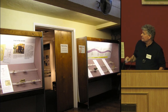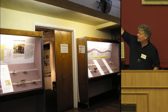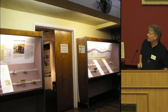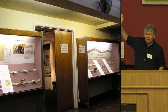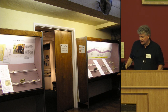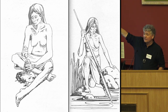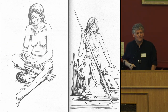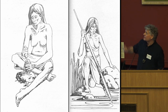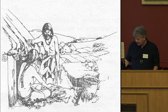Those two cases which fronted the temporary exhibition gallery through that door were where the prehistory had been previously displayed in a rather sad sort of arrangement of a few flints, a few flint tools, accompanied by some very 1980s feminist graphics, which are not unwelcome because those are probably the best things in the whole display, until we got to the Neolithic when it all got a bit nuclear family.